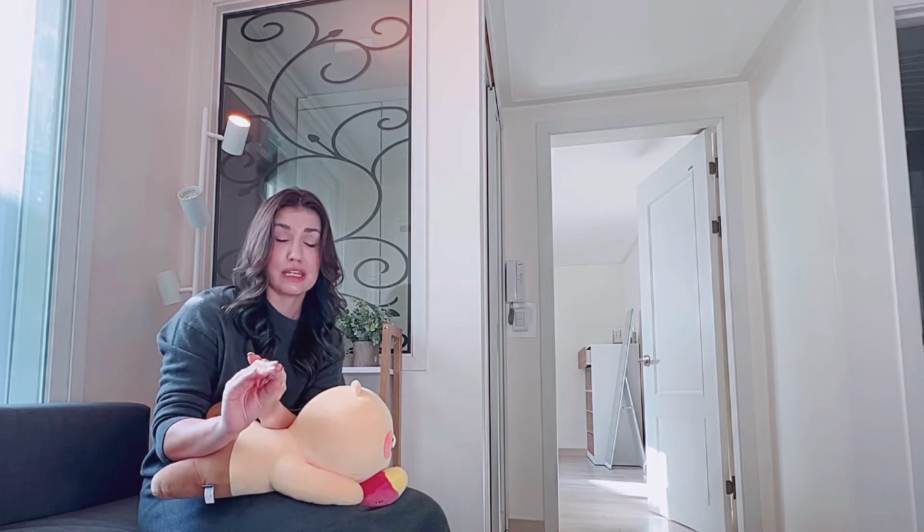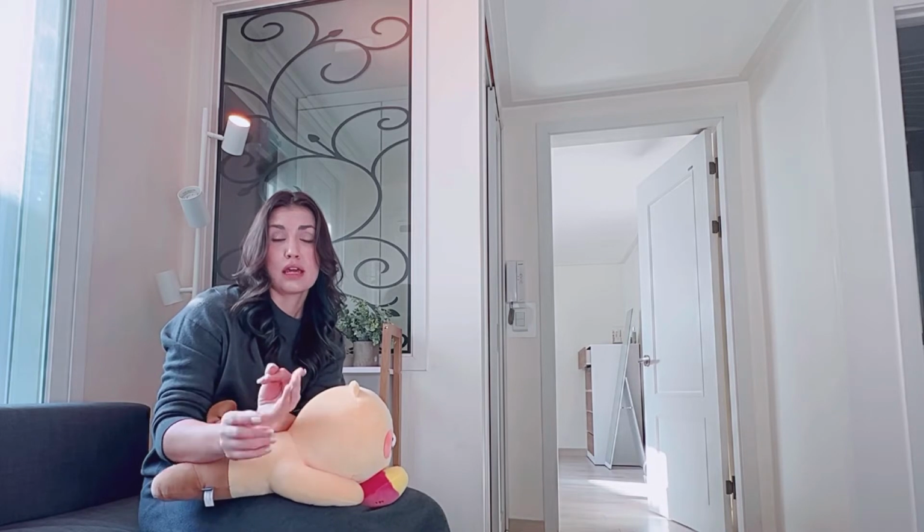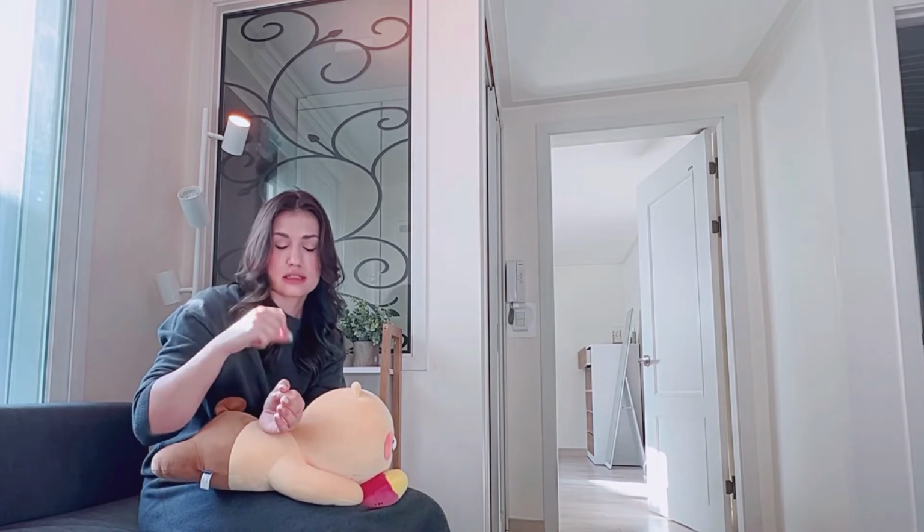When I was there at the gate, they had to check my passport, my temperature, and my PCR test before I could even board the flight. And they kind of had a little checklist and checked me off. Boarded the flight, went the full like 13 hours.